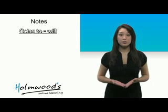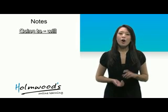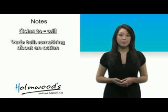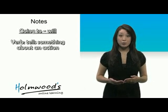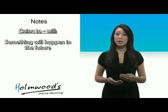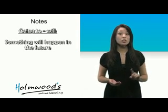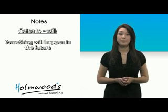Both are verbs. What is a verb? A verb tells you something about an action. Both going to and will tell you that something will happen in the future. It looks like they have the same meaning, but it's important to use them correctly.